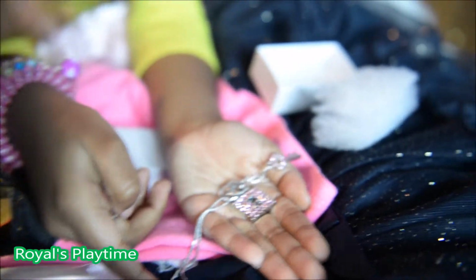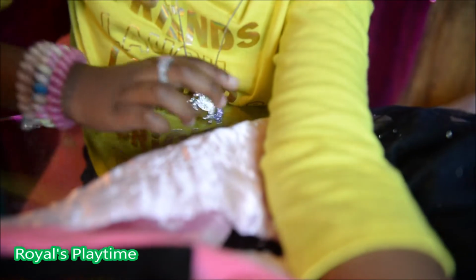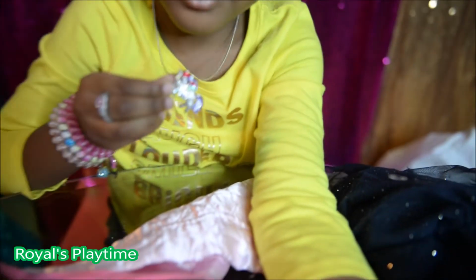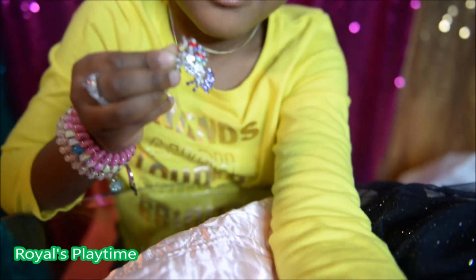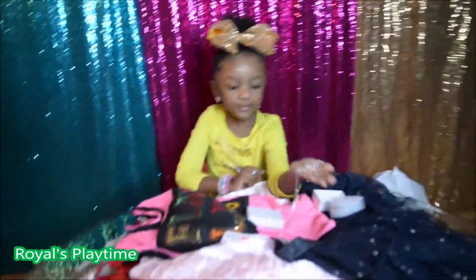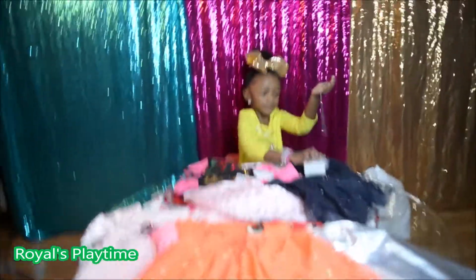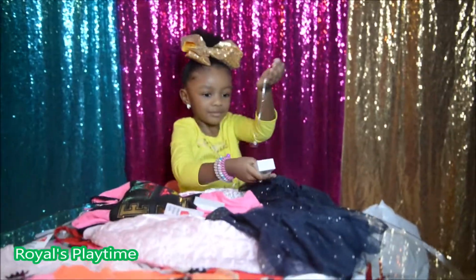And she also has the one on her neck as well. Let's see if I can zoom in on this one. On her neck. Hold still, honey. You see that, you guys? I don't know if you can see that. She has a cute little unicorn necklace. And it's so pretty and so precious. There you go. You guys see that? It's gorgeous. Royal just loves it to pieces. Yes. Because she loves unicorns and rainbows.